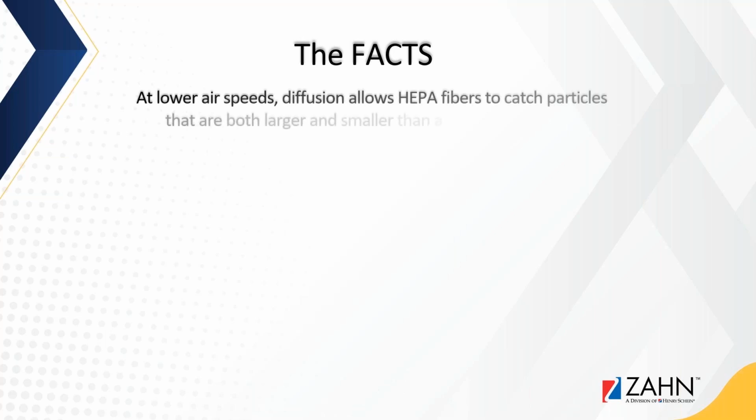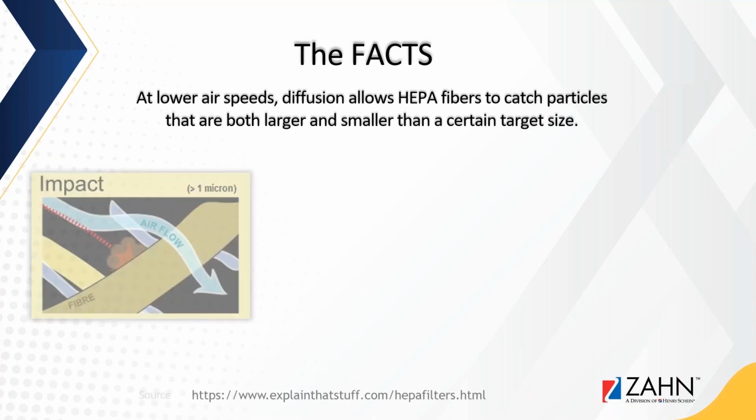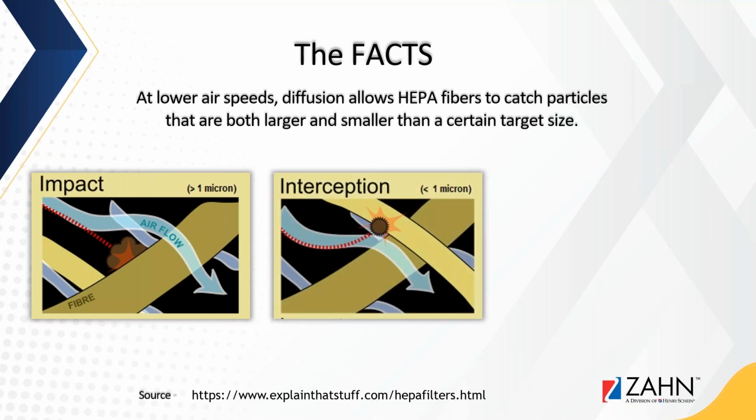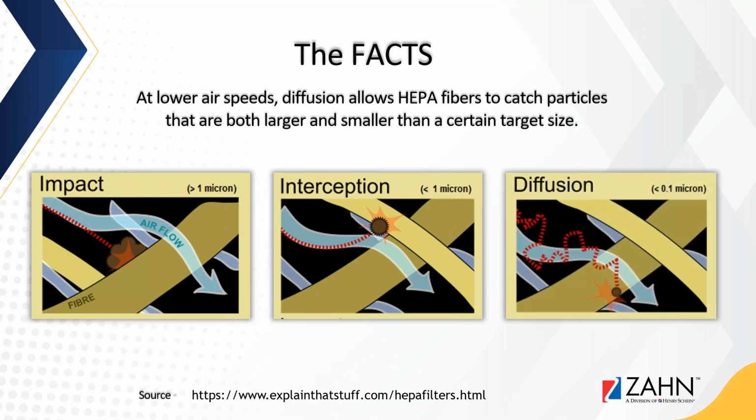So we have all this information. What does it all mean? It means that larger particles either get strained or caught head-on by HEPA filter fibers. And by way of something called interception, smaller particles get caught up in the fibers as well. But even the superfine nanoparticles buzzing around the fibers will get caught by the HEPA filter thanks to diffusion.